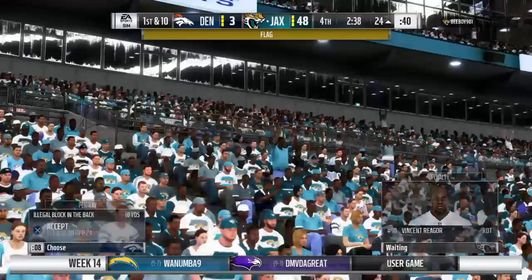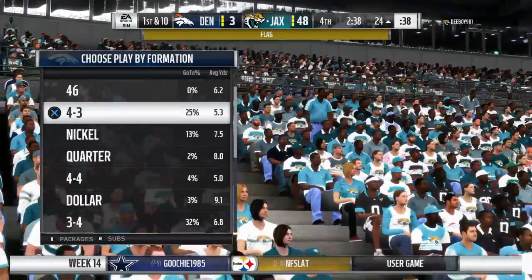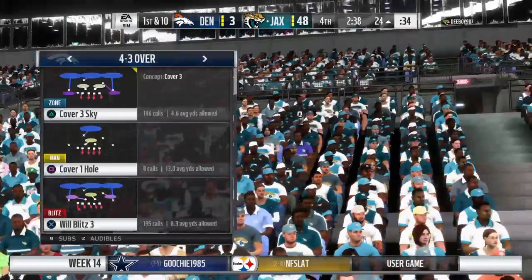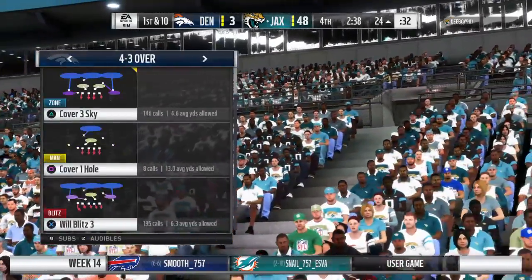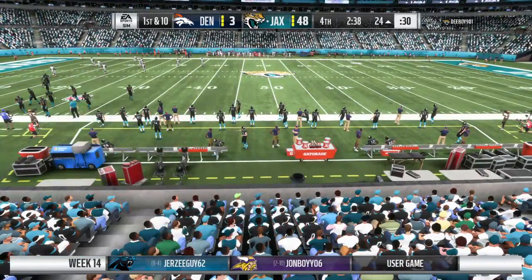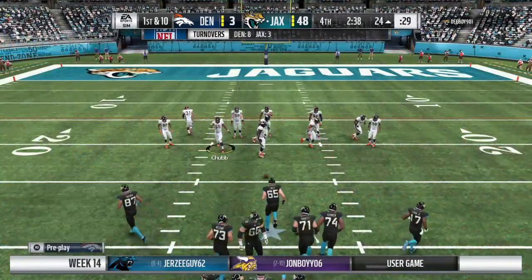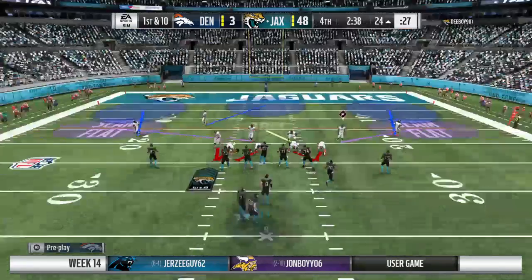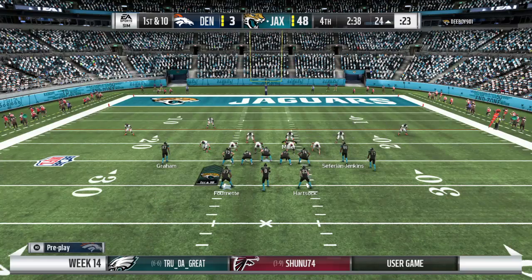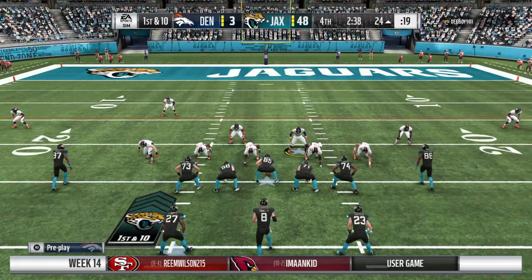Now hold on here. We do have a flag down. So let's see what this is about. So the special teams penalty cost some yardage there as they come out on 1st and 10. Detroit!